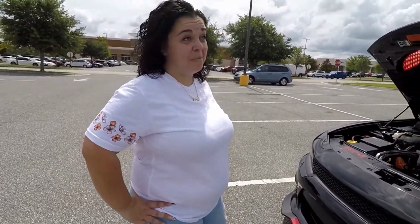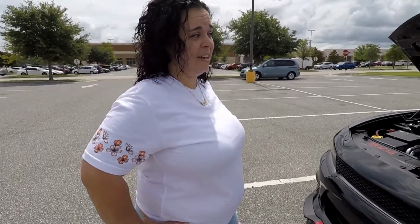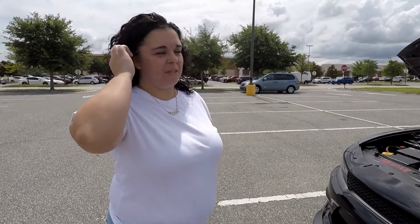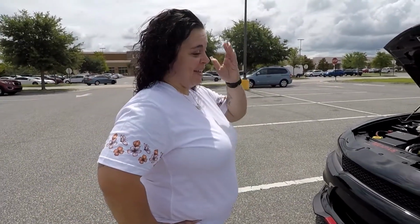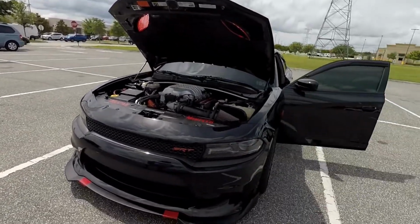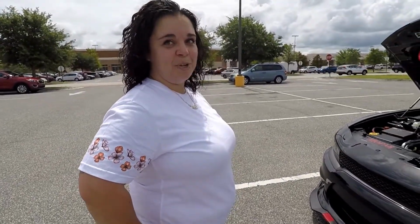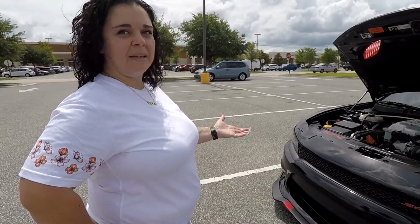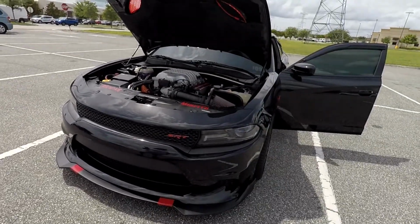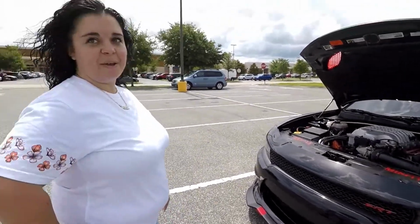My least favorite thing, I'm going to be honest, is the sound system in it. It's an Alpine. Really? You can tell the previous owner obviously blew out the speaker on one side. Gotcha. My favorite is by far the paint. This paint color is nice. In person it's amazing. When you pull up anywhere, no one's really seen this color. It's called Phantom Black Metallic. It's pretty much discontinued, but this paint color makes it look more special.